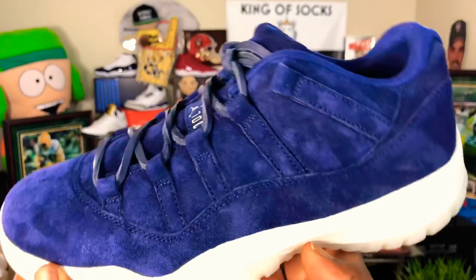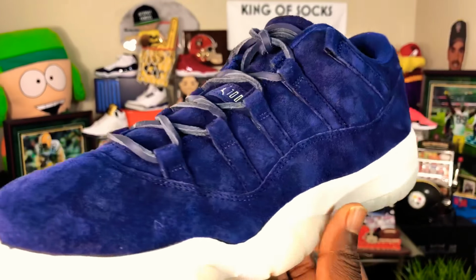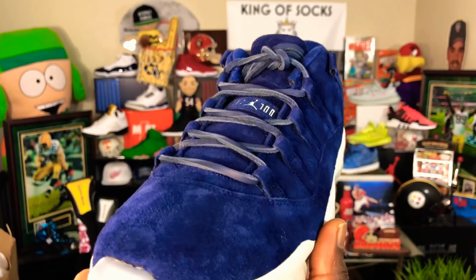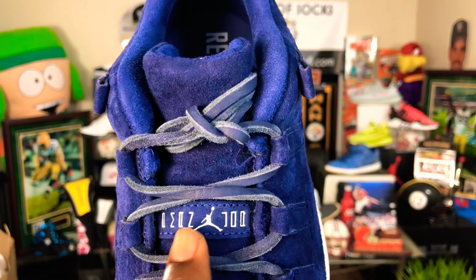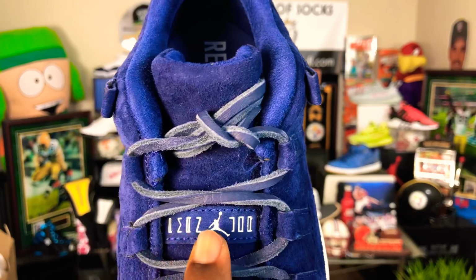This is the left shoe, guys. Now, did you notice on that left shoe they did not have the shoestrings hanging? I don't know why, but if you look closely at the heel there, now they come back with that nice classic Jordan 11 stitch right there.